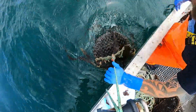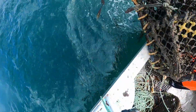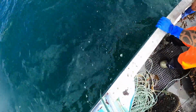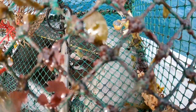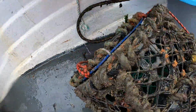This is probably my best string, to be fair. Not today. Oh, nothing. There's been a fish in there because you can see the crabs have been eaten. There's some lady crabs in there. Second pot, we got a spider crab, another spider crab, and a little brown edible crab. Third pot, we've just got a couple of spider crab by the looks of things.